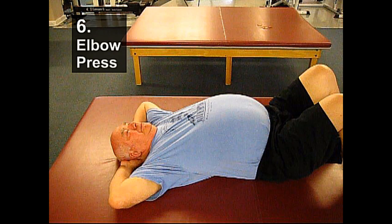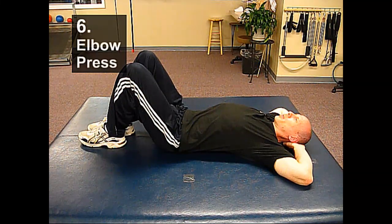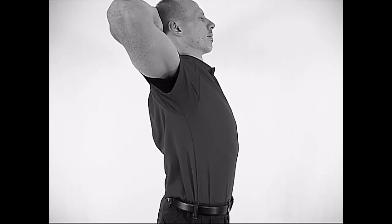Exercise 6 is called an elbow press, and this is another great movement for helping to reestablish good shoulder and upper back posture and loosen up some of the tight and restricting areas around the shoulder blades.